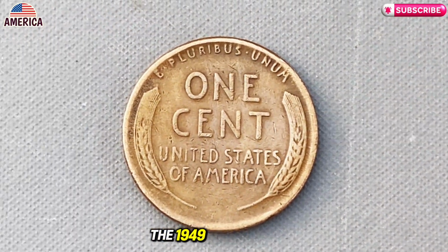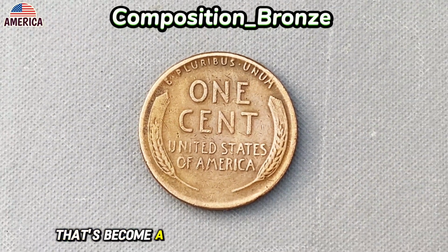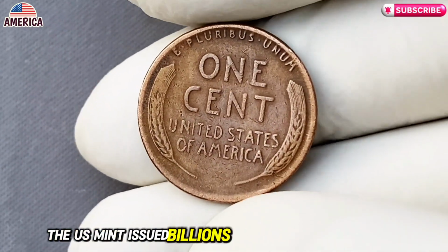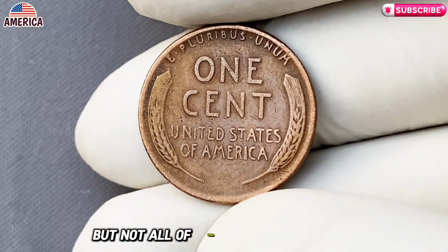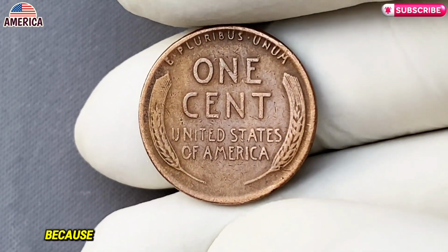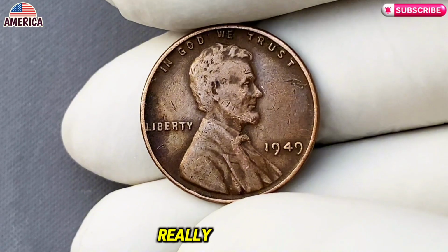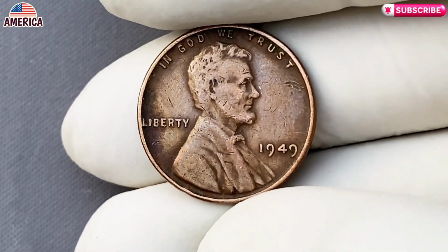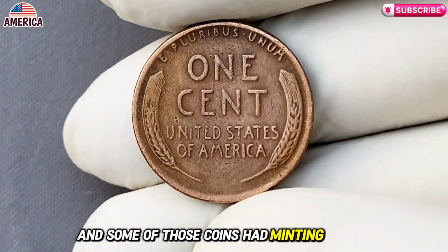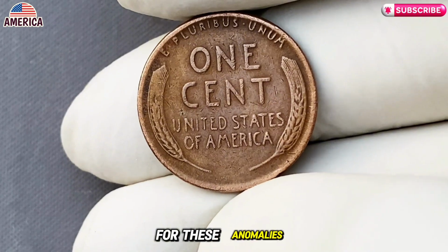The 1949 1-cent coin is more than just a piece of currency, it's a rare treasure that's become a hot commodity among collectors. You see, the US Mint issued billions of pennies over the years, but not all of them are created equal. The 1949 1-cent coin stands out because of its scarcity and the unique circumstances surrounding its production. Here's where it gets really interesting. Over time, the US Mint produced multiple variations of pennies, and some of those coins had minting errors. The 1949 penny is particularly known for these anomalies.